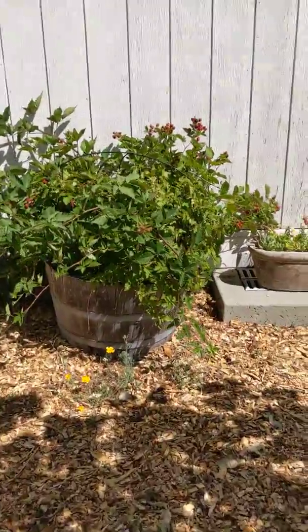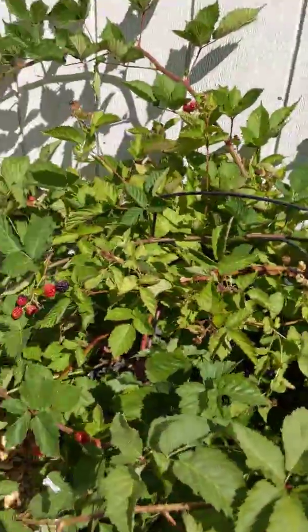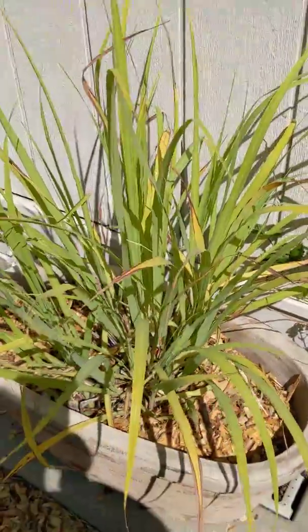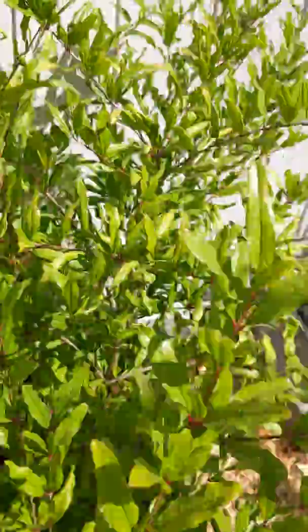And you can see these black raspberries. I picked some last night for Sebastian for his lunch today. This is lemongrass over here. And we just got a mixture of a lot of things. We're gonna have to clean out some stuff. It's gone a little wild.